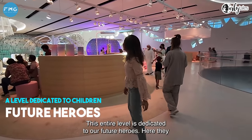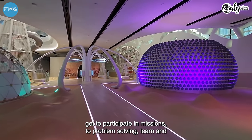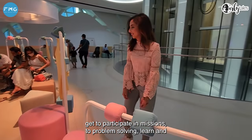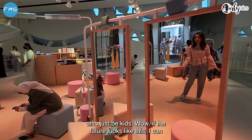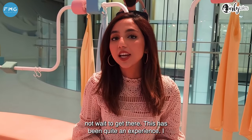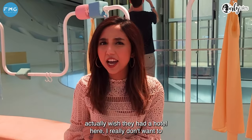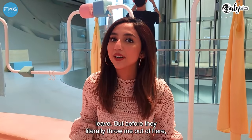This entire level is dedicated to our future heroes. Here they get to participate in missions, do problem solving, learn, and also just be kids. Wow, if the future looks like this, I cannot wait to get there. This has been quite an experience. I actually wish they had a hotel here. I really don't want to leave.